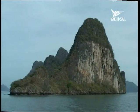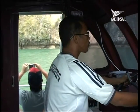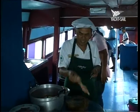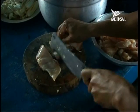Most of the rock formations here on the Thai islands are made up of limestone that reaches over 400 meters high. As we travel along Phang Bay, we encounter many of these rock formations. While on board, the crew is preparing a local dish for our lunch.